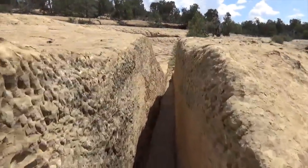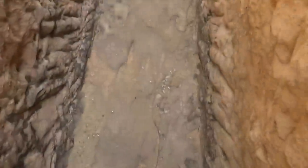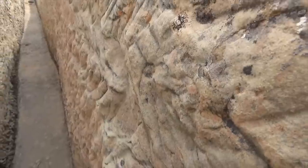So we're in the slot here, where you can see clearly cut marks. The size of that thing, I mean, it's almost as tall as Diamond. What are you, Diamond, 5'9"? This is hand done, and you can just see all the marks here.